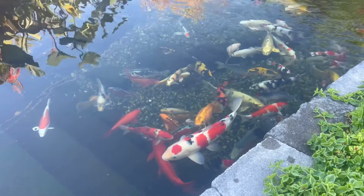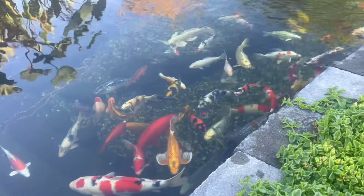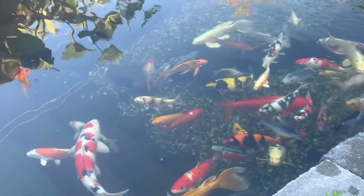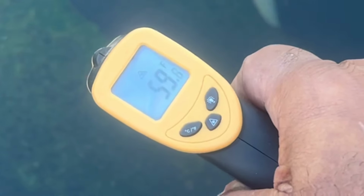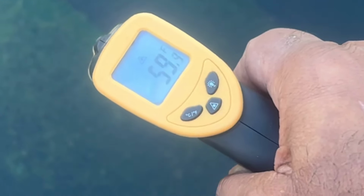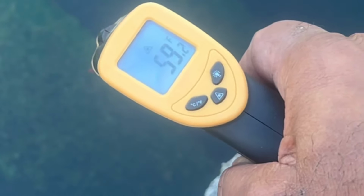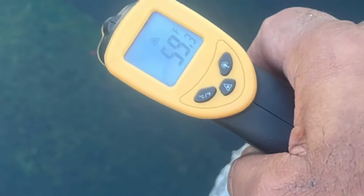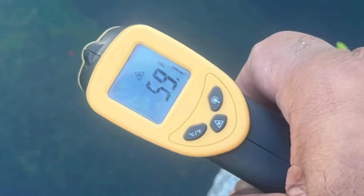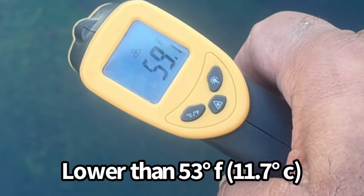But as you can see, the babies are doing good. They're hanging out. They think they're going to eat. I think it's going to be a little too cold, but I do have my trusty laser temperature monitor. Let's see how cold the water is. See, it's 59. I mean, it's not that cold. I can probably give them some food and they'll digest it throughout the day. But once this temperature hits about 53 and lower, I will not feed these guys.